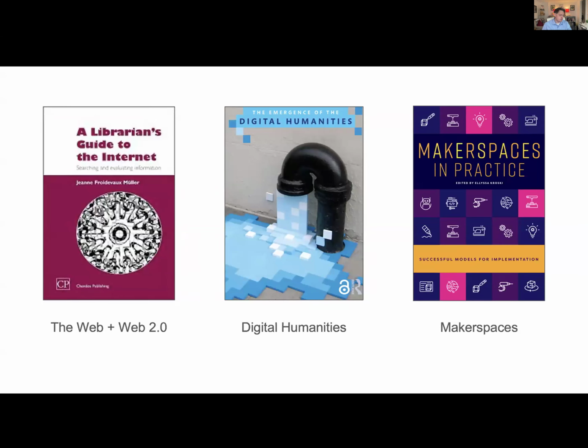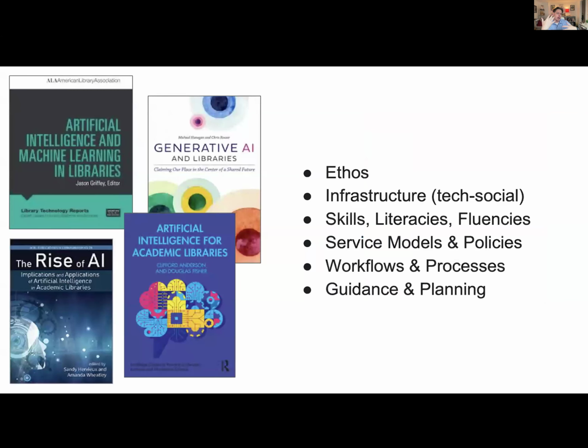There's so much overwhelm that happens in AI, but a way that I try to look at it is very pragmatically, thinking about it as a technology cycle. We've seen these technology cycles before. Something emerges, shakes things up, we adapt, we experiment, we adjust and move forward. Think about the emergence of Web 2.0, mobile computing, digital humanities, digital scholarship, digital publishing, maker spaces, media services. I think there's a similar capacity building around AI: thinking about the ethos of it, and the infrastructure of it, that technical and social side, which is what we're going to focus on.